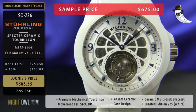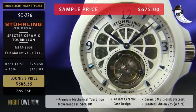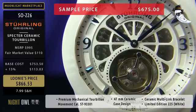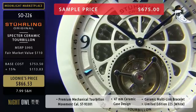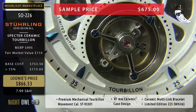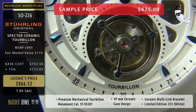It's the Spectre tourbillon, and this is a beauty, guys. One of the reasons I held it back is I was personally debating if I should keep this one for myself. But listen, you can't eat this stuff, right? And I've got other watches. But, guys, one person, one only. Ceramic tourbillon, 47 millimeters. It is gorgeous. Do not be afraid to wear white. This is the white ceramic.